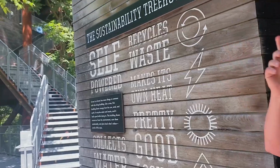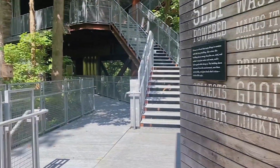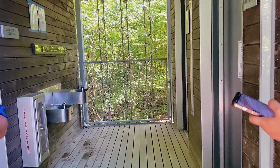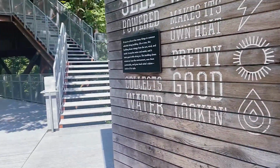Panel on top here, that generates enough electricity to operate this building year round. Nice. And the exit building next door. The first floor is about plant life, and you're going to learn about plant life and sustainability. Second floor is about plant life and nesting.